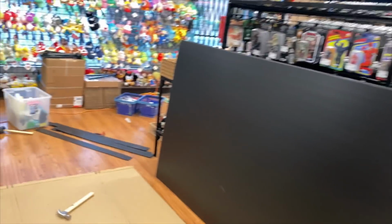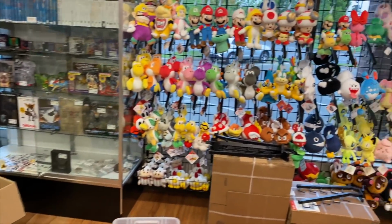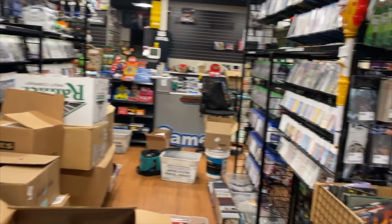And then, yeah, I think that's pretty much it because that was the last area that Kyle was working on for the shelf liners, and I think I already showed you guys the rest of the stuff.